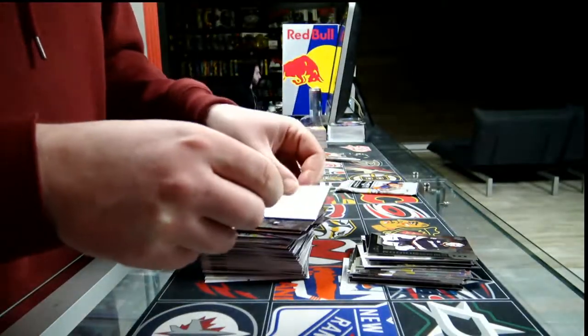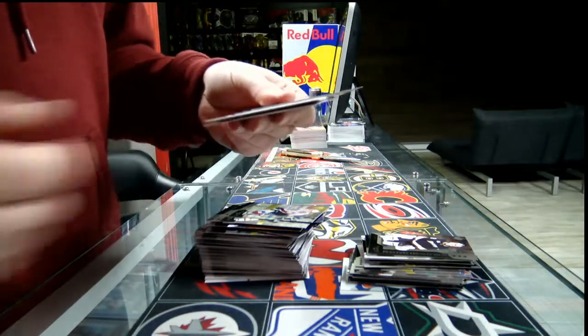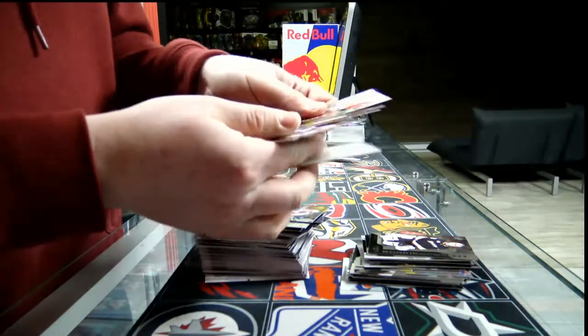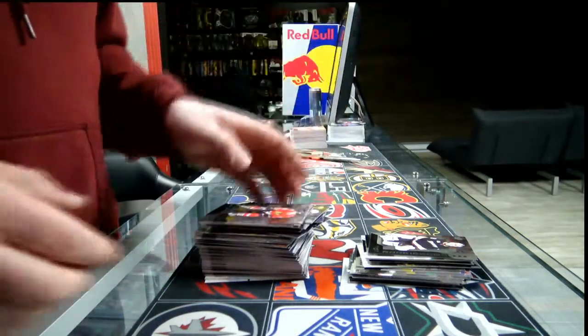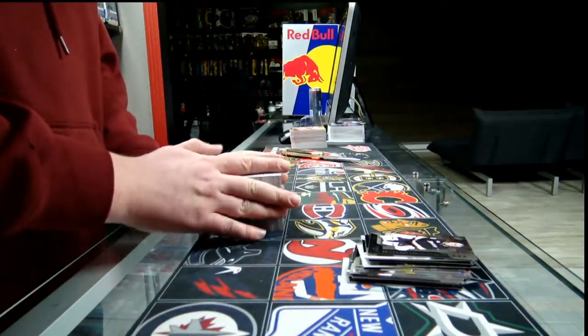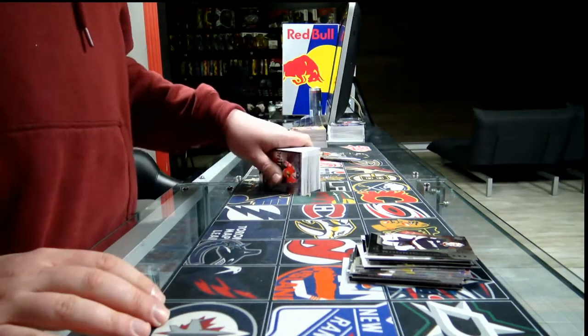And our last pack, we got a single diamond pack. Alright guys, so that was our quad of Black Diamond, break 2813. I'll be posting something. I don't know if I'll be posting another quad of this product.